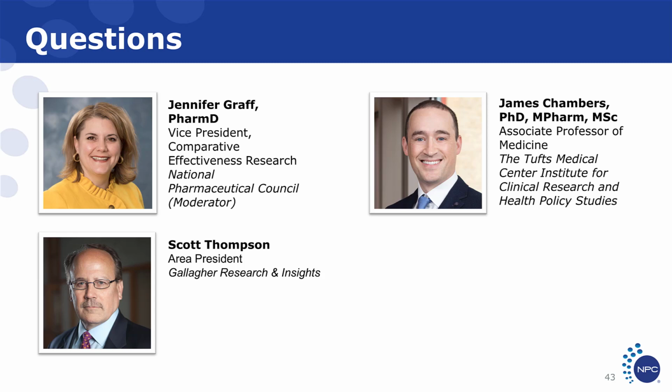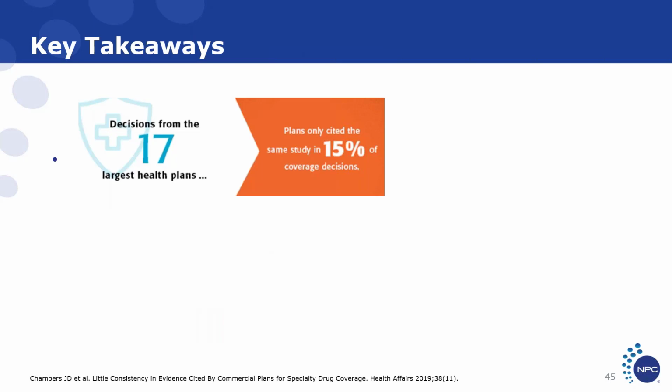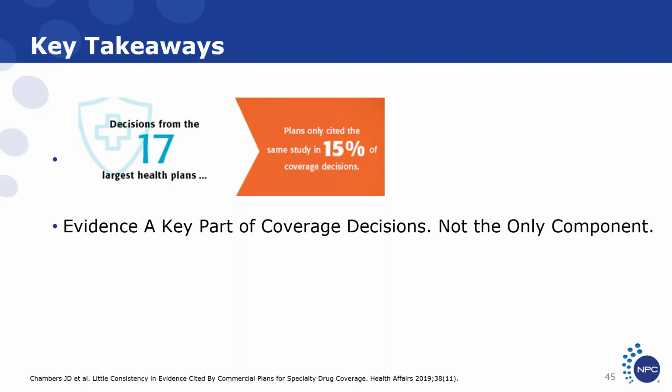So for the researchers on the call, you've just suggested a research project for them, so that's fabulous. So the key takeaways that I have from today are that plans have only cited the same study in about 15% of the coverage decisions, and there's probably many reasons for that, both the processes, the quality of the evidence, and perhaps even the contextual factors. However, transparency is really important to better understand what evidence is being used to formulate the coverage.